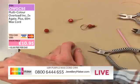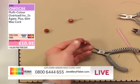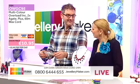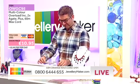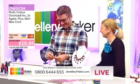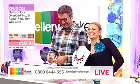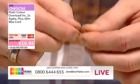What I've done with this top piece here is I've made a ring using the last mark on the ring mandrel, which is a Z. What did you choose that for? Because it was the last letter of the alphabet. And you get the ring in your hand, and you do exactly the same as we've just done. So you wrap it all the way around, and then all you do is give it a twist.